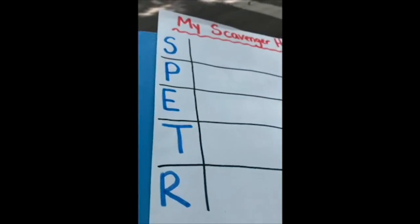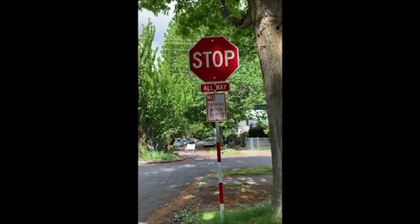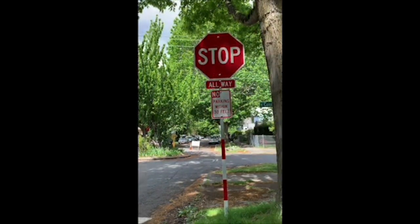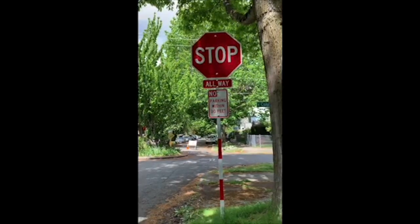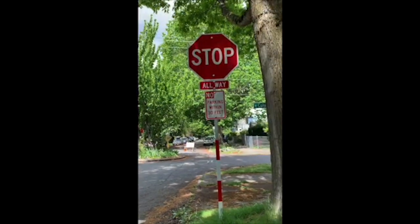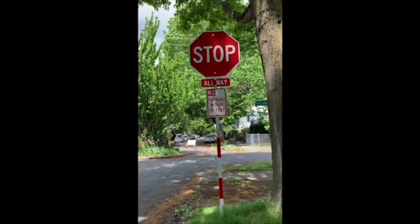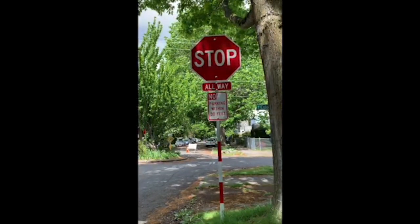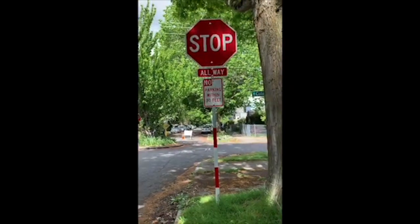Do we see a T or an R? Let's check. I see a big letter T, and I see a small letter R in the white rectangle. Do you see it too? Awesome work. I'm going to practice writing my letters in my chart. Let's see what we can find next.